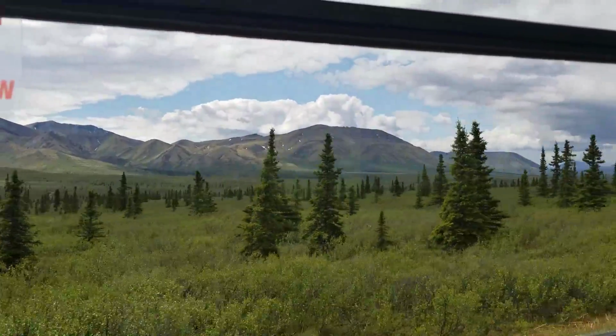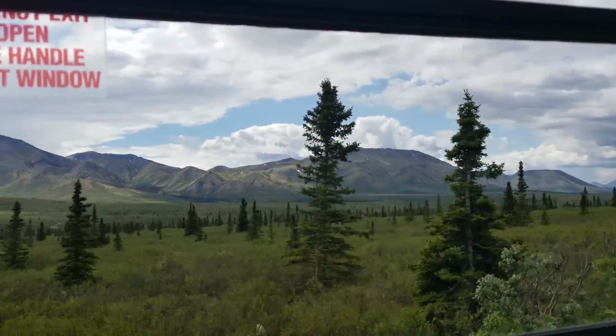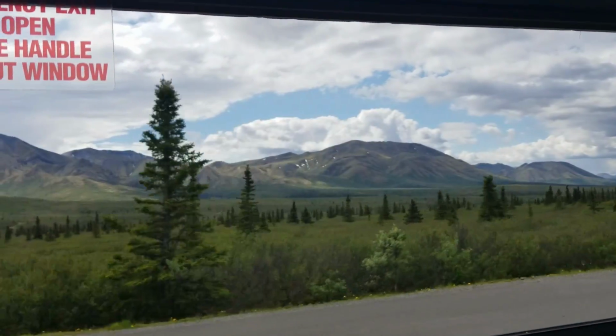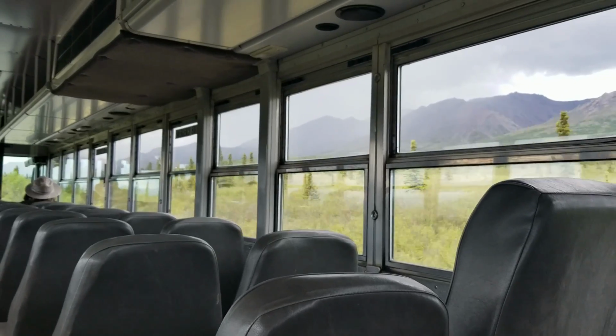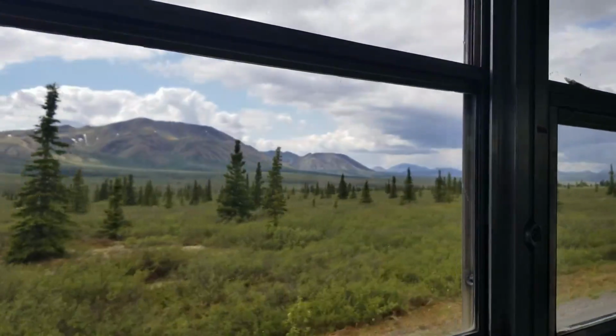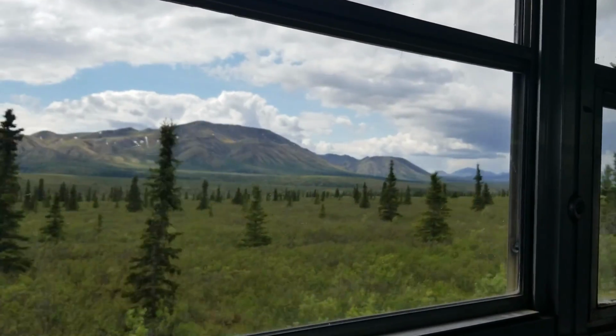Okay, we're on the bus, and pretty nice day. It's like on and off blue skies and rain. If you look over here, it's kind of blue skies, and then over this way, it's kind of dark skies. So that's Alaska for you. The weather just changes really quick, so you have to be ready for it.